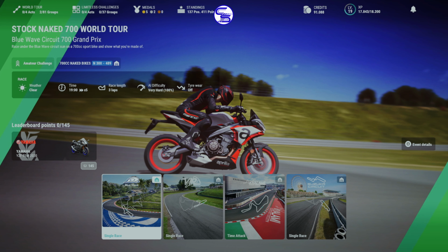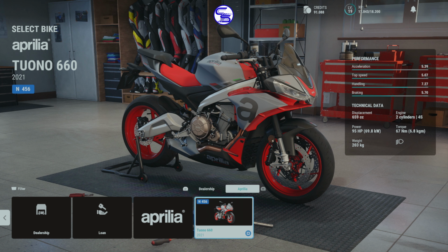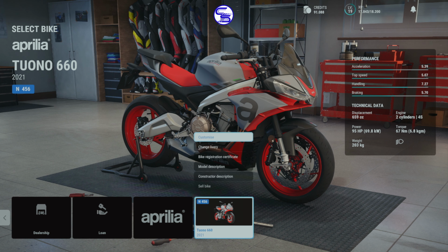Okay, so we unlocked this Aprilia from last time round, so we're going to use it. Give it a bit of customization, and we're going to use it for this round. Let's have a look at the different liveries. We've got the official Aprilia liveries, but this one looks nice too. Okay, so let's customize this.